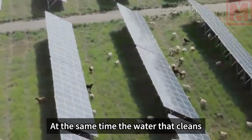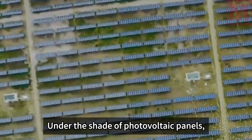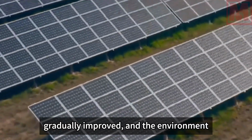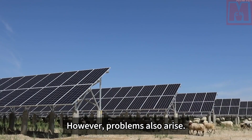At the same time, the water that cleans the panels flows into the grass. Under the shade of photovoltaic panels, the storage capacity of groundwater is gradually improved, and the environment will naturally become better. However, problems also arise.